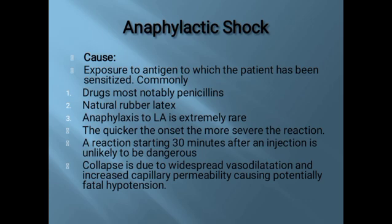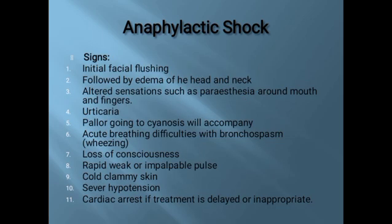First of all, the most common cause is exposure to the antigen to which the patient has been sensitized. That is the most common. Some patients are allergic to drugs like penicillins, latex gloves, even local anesthesia, but that is very uncommon. The quicker the onset, the more severe the reaction is. If the reaction starts after 30 minutes, it is not that dangerous. The collapse is due to widespread vasodilation and increased capillary permeability, causing potentially fatal hypotension.